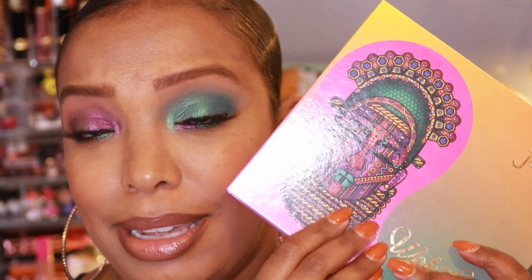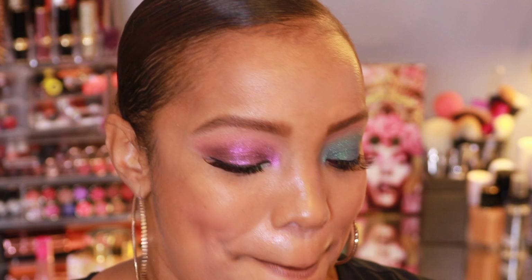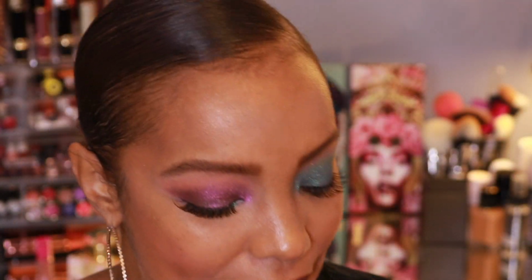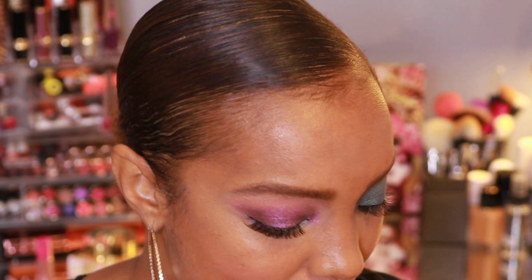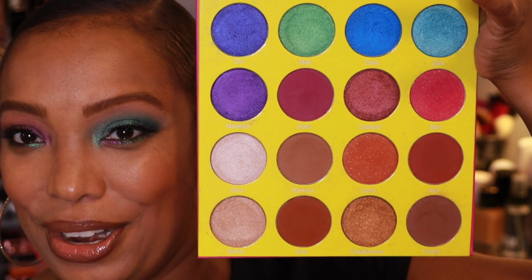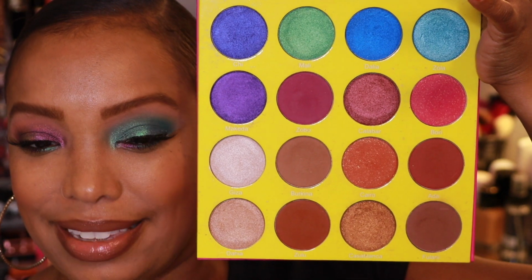I feel like Juvia's Place really knocked it out of the park, and it just gives me updated Masquerade vibes. This is the Masquerade palette. I loved this palette when it came out. I still really do like it, but I haven't dipped into it. But I like how the pans are smaller versus here. Look how big they are. I mean, who's going through this?